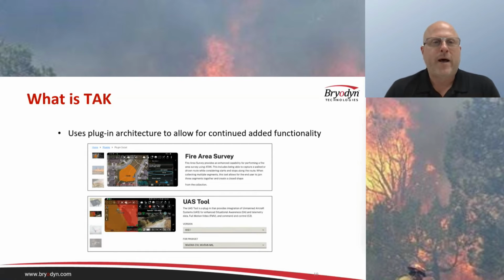The one thing that's really cool about TAK, and this goes for ATAK and for WinTAK, is the plug-in architecture. As new capabilities or new technologies evolve, and we'll use these examples here, your fire area survey tool and your UAS tool for your small drones, they have the ability to plug into your ATAK interface and provide a simple tool that allows you to do blue force tracking for total situational awareness of what's going on in the field, and also interact with that particular tool or asset that you've integrated.